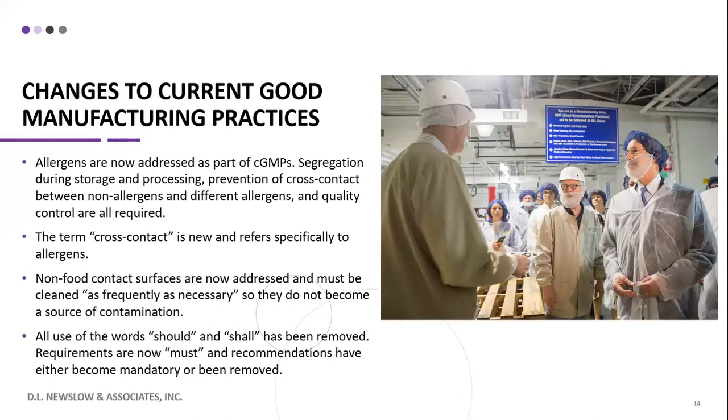A couple other changes: now non-food contact surfaces are addressed. It used to be only food contact surfaces were addressed. Now it's really important to note that non-food contact surfaces need to be cleaned as frequently as necessary so they don't become a source of contamination. When you write your programs, you don't write "as frequently as necessary." You define what's necessary for you. If the FDA inspects, they're going to come in and say, I agree with your assessment, or I don't agree because I see that it's dirty here and here and here. So you have to decide your frequency. You don't just write "as necessary," because different employees are going to have different perceptions of what is necessary.